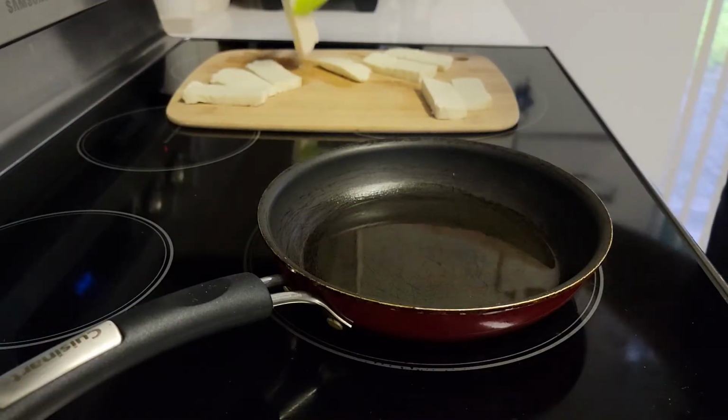And like I said, I'm going to be shallow frying our queso frito today. So you wanna make sure you have plenty of oil and you're going to heat it to medium heat. Our oil is nice and hot, so I'm gonna go ahead and add our cheese.